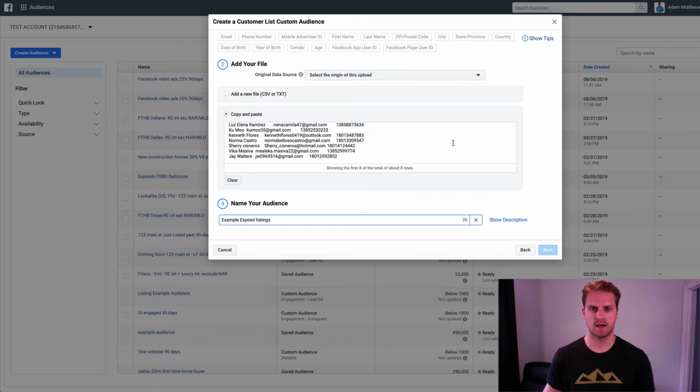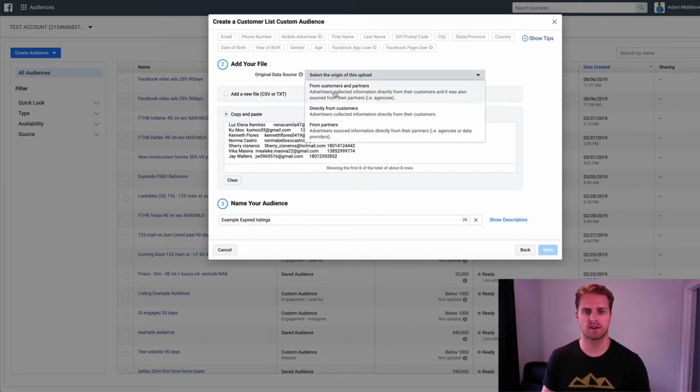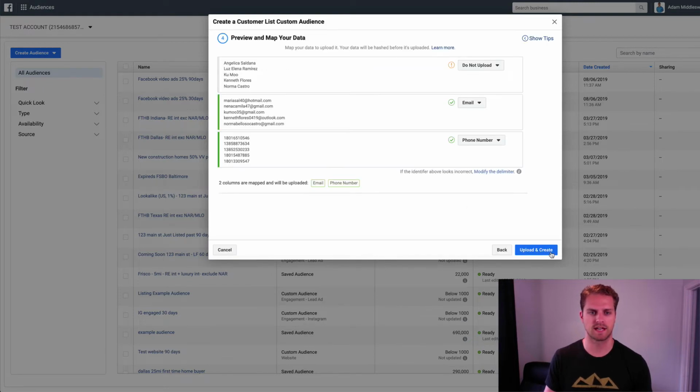Okay, and then what you'll need to do is choose an original data source. So you'll come in here and you basically buy this from a source, right? You're buying it from a data provider. So you're going to choose from partners and then click on next. And then you can see what this populates as, right?